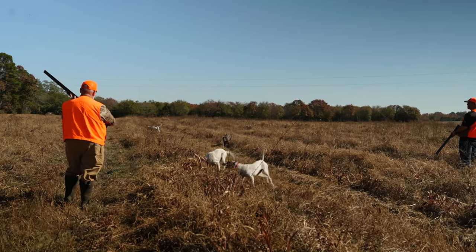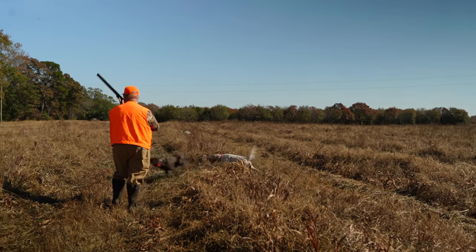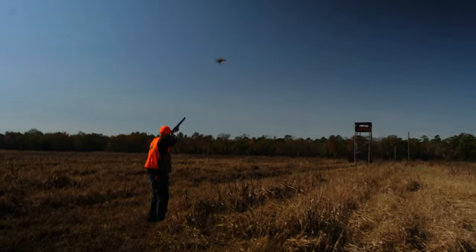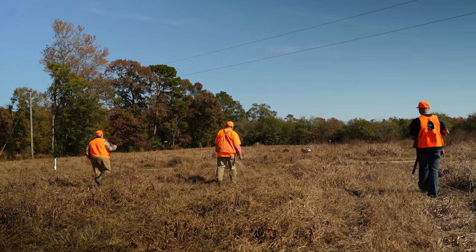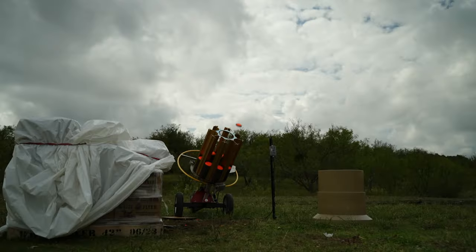I think shooting the quail and having them jump up in front of me makes me glad that I've shot all the trap birds that I've shot. I know, right? Yeah, absolutely. Because it's kind of like shooting a trap bird. That's probably one of the things I've definitely noticed, it's a lot more of your traps, your quartering birds and those things.